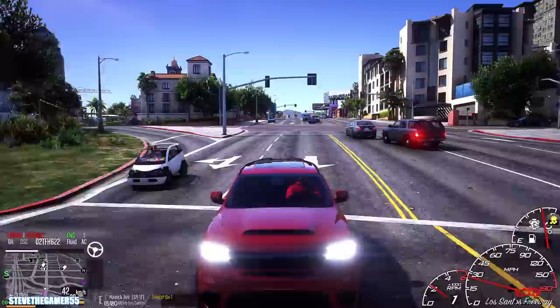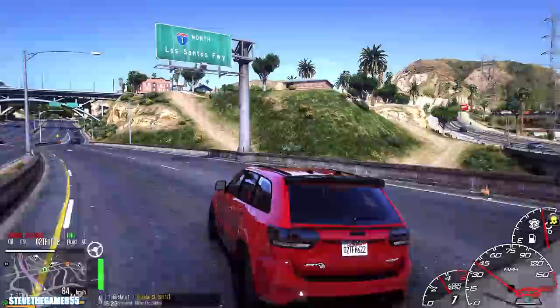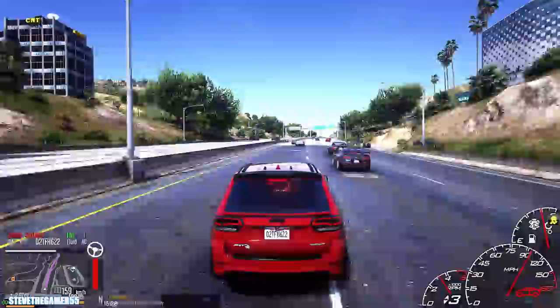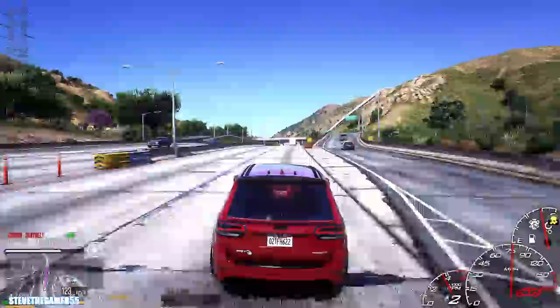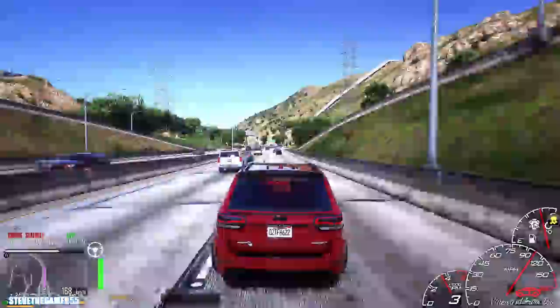Look at this little mini car, bro. All right, off we go, guys. Let's go. I feel like I'm about to flip, bro. Wait, what's happening over here? Oh, the cop chasing somebody. Oh, stay back. All right, guys, first property pretty soon. All we gotta do is get through traffic.